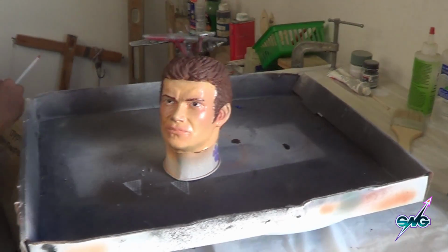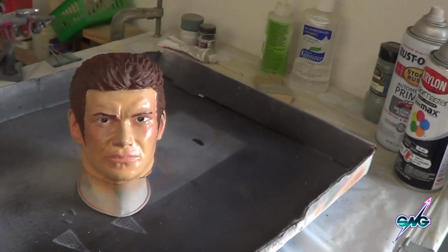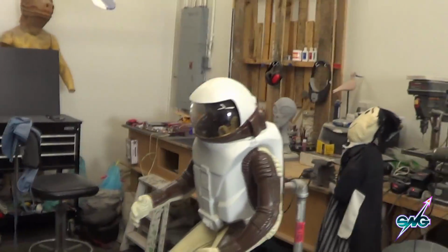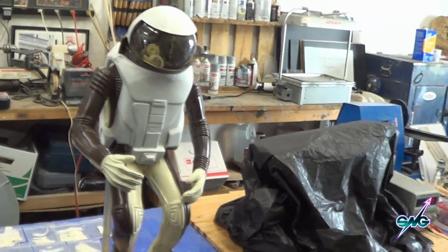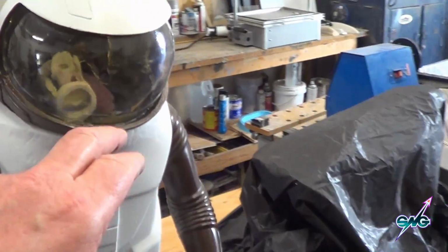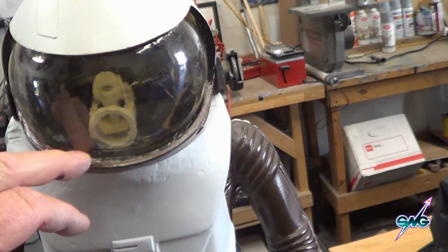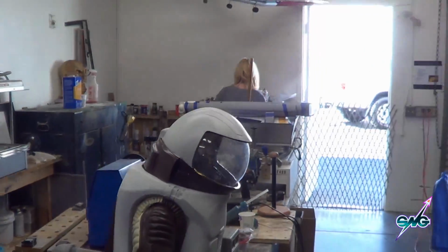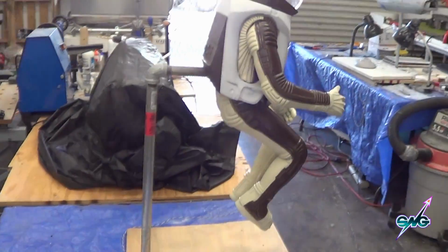So Mary painted this head of William Shatner up for me, and this is going to go in here. Yes! I told you it'd take another day. Actually, I didn't think I'd get this far. I still got to airbrush and do stuff to it. There's a gap in here that is really hard to help, so I'm just going to fill that in with some epoxy sculpt, put a little black paint on it, it'll look fine. But all in all, it came out really, really well.